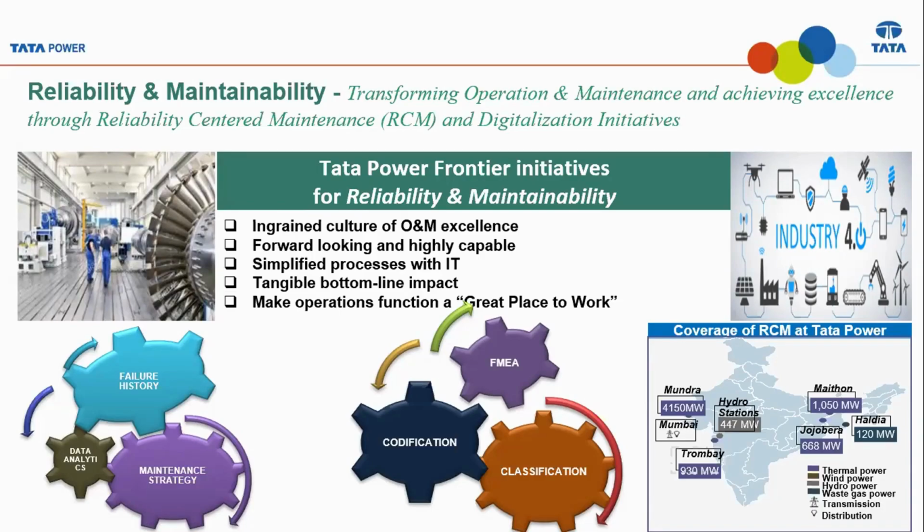As you know, particularly in generation, transmission, distribution, everywhere we have implemented this RCM, and various failure history, various maintenance strategy, the data analytics part, everything we have implemented across the fleet. These are some of the keywords that you can see on the screen: FMEA, codification, classification, failure history, maintenance strategy. We'll talk about each and every point.